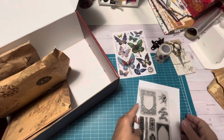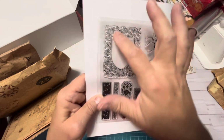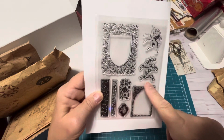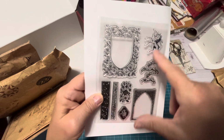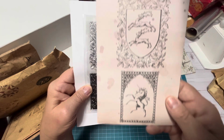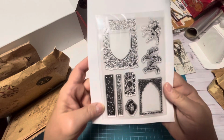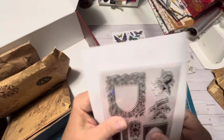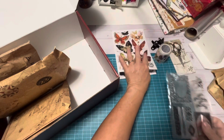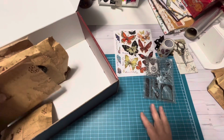I'll use the back of this. So it's like an emblem, like a banner, and then two banners, and then you can actually stamp the animals on the insides, just like that. And then these banners or borders right here. Very nice, very intricate, very detailed. Her clear stamps are always wonderfully intricate and they stamp really well. No priming necessary. They just stamp right out of the package.